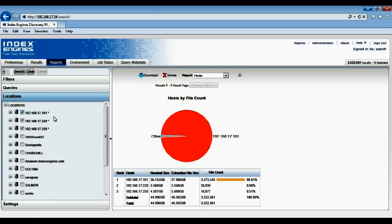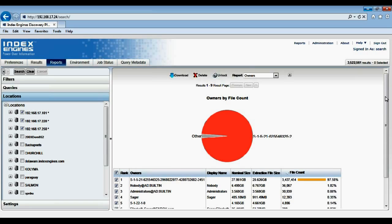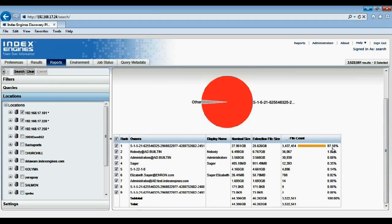Okay, so here I see for these 3 servers, obviously if I do my host report, it's these 3 servers, but I can get nice capacity on here, the types, the size of the data on these servers and the volume of content. But I could ask the question, who owns data on those servers? So I just flip it over to this report, and I see a full list, and 97% of the data is owned by, again, here's a SID that hasn't been resolved because I'm not connected to Active Directory at the moment, but 97% of it is that one user, so that's interesting there.